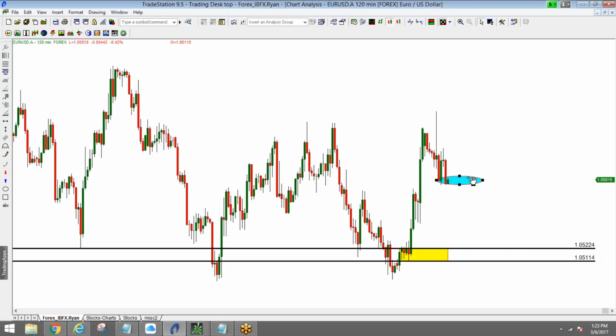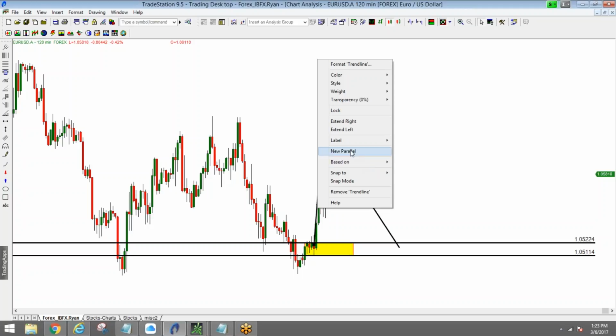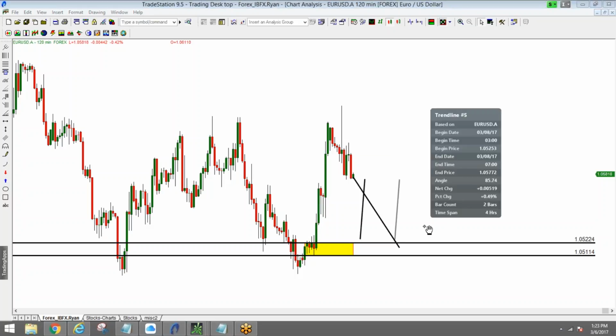But if price does drop into this vicinity here, so if we get something that comes right into here, I would not want to take this for more than the measured move. Let's wait for entry to see what we're going to do.